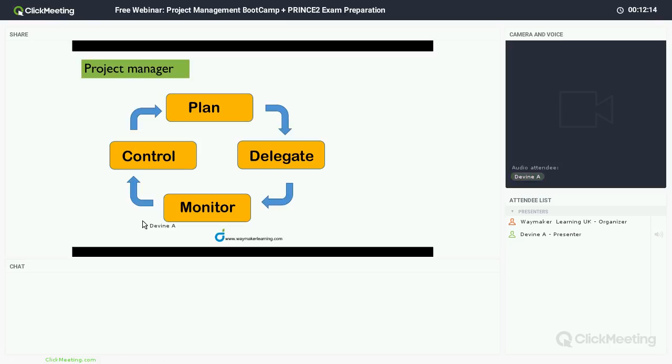When it's kicked off, the project manager in charge of that project will plan from day one to the very last day of the project. A plan that will span almost 2 decades. He has the tools, he has the knowledge, and he has the experience to do so.